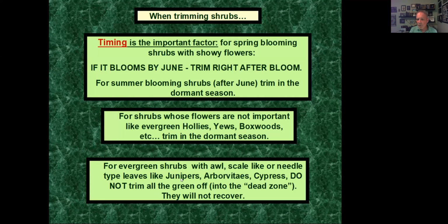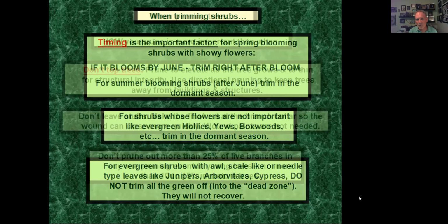Now, when you get into junipers, arborvitaes, cypress, spruces, firs, pines, they have what we call a dead zone. When they're big and thick and mature, you pull the leaves apart, pull the crown apart, and what's dead on the inside, that's called the dead zone. You cannot trim into that dead zone. Plant won't come back. Like I said, you can cut a holly to the ground, it'll come back. Junipers and needle-leaved evergreens, you have to be careful. So if it's between a house and a sidewalk, and it's a juniper, you can only cut back so far. If it starts to outgrow it, you may have to consider taking that out. But hollies, you can cut back.